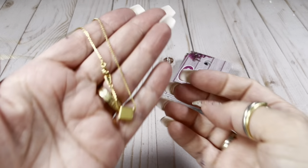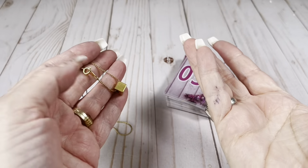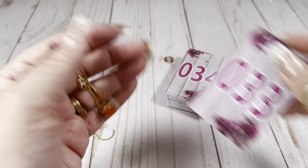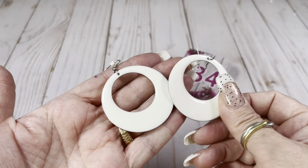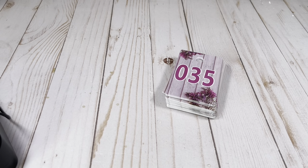We've got this little cube guy. Oh my goodness, look how much marker I got on me. Holy guacamole. Okay, this one's gonna be $2. We have some enamel earrings, pierced ears, just $1.